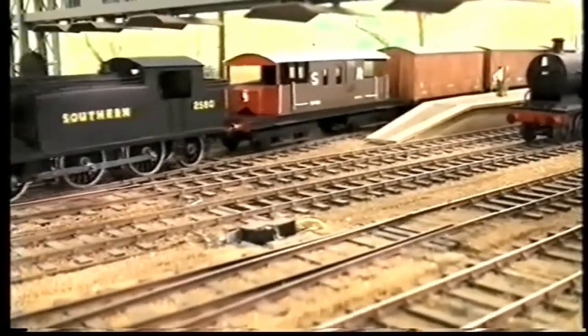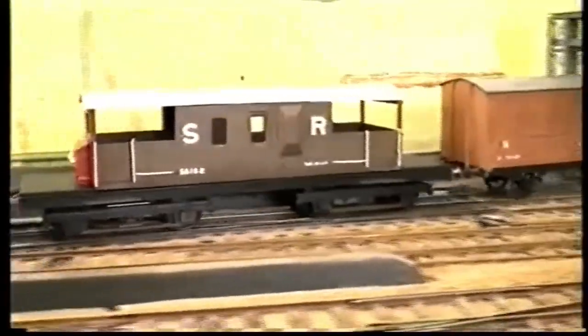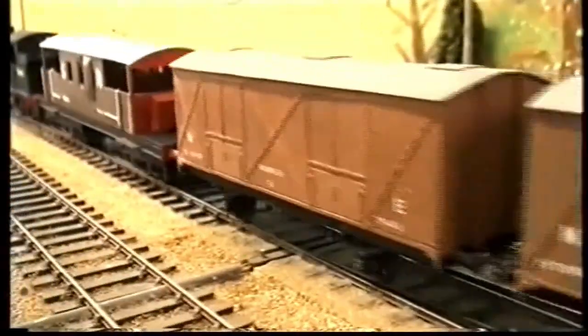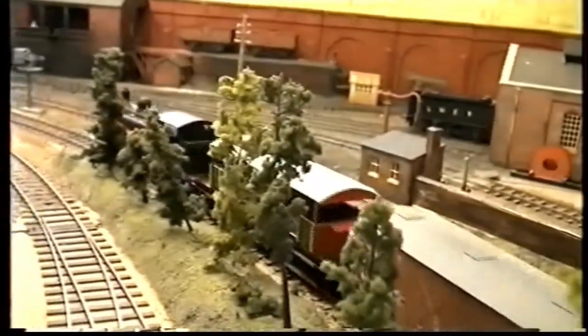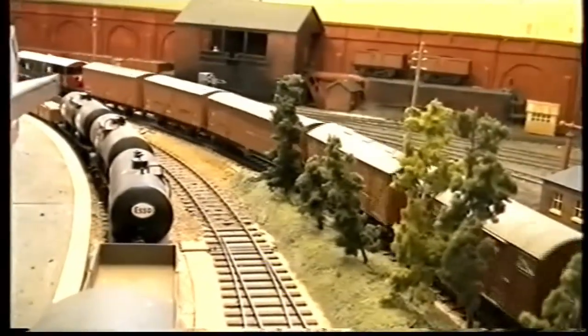Now this is another Southern loco and a brand new scratch built Queen Mary. That's another one of Bob's. He made a good job of that. It's towing the club's parcel train, heading out underneath the road bridge.